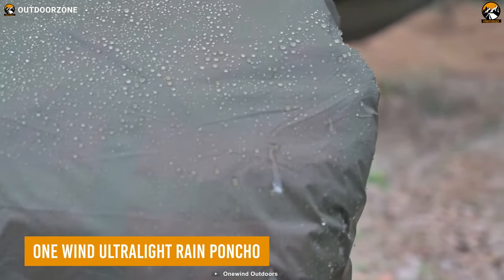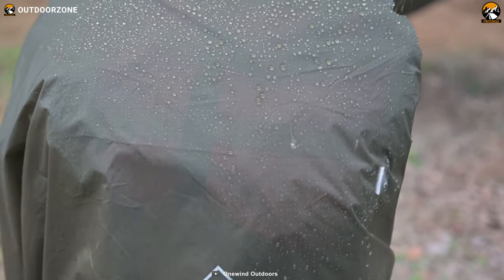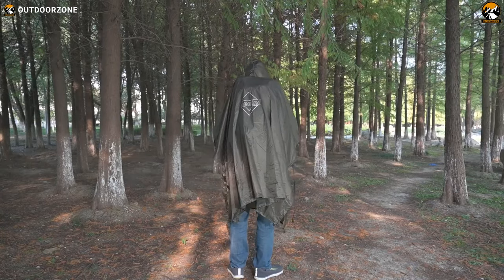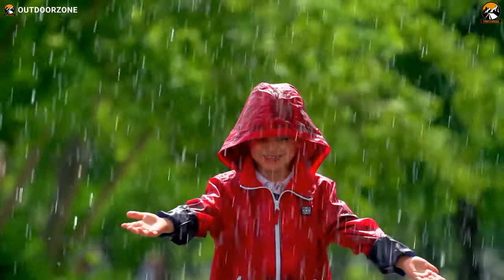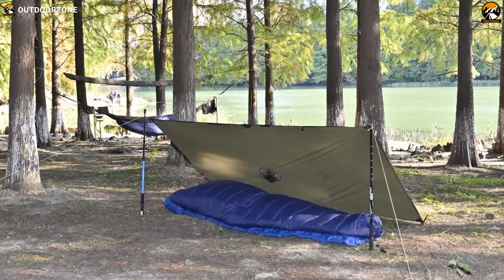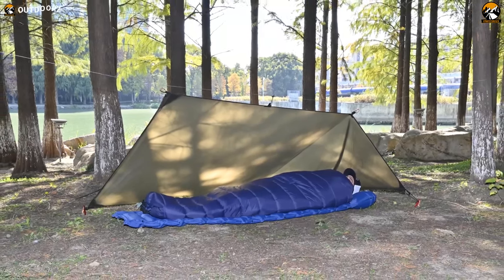Heavy rain can't stop the mark when one has the One Wind Ultralight Rain Poncho with them. This rain poncho is made of 15D Sil Nylon Ripstop, protecting from untoward and unpredictable weather conditions. Not just that, babies and children can wear raincoats at camp. Surprisingly, backpackers can set it up as a survival shelter to protect themselves from heavy sun and rain.